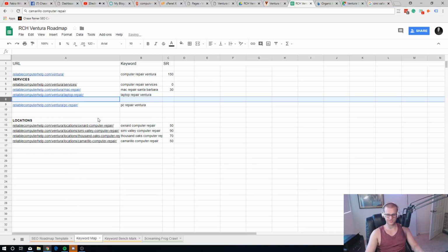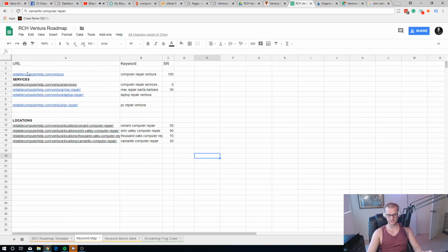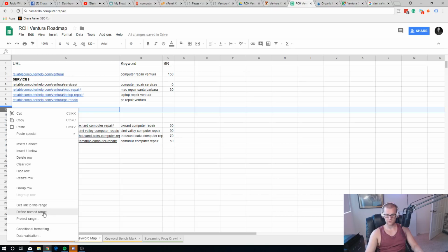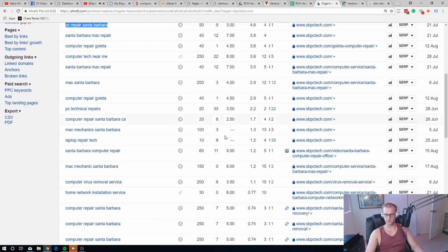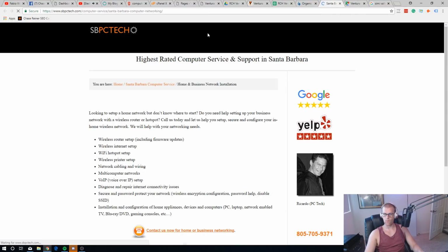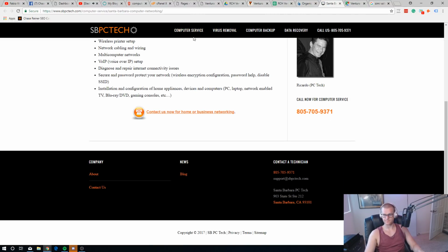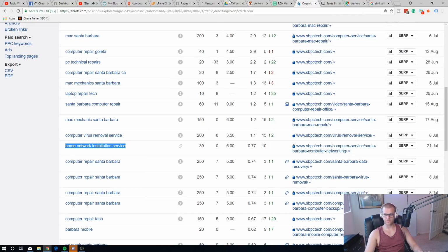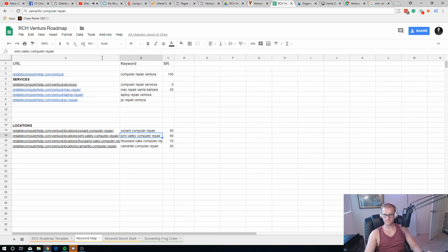Now the thing is that with all these separate pages like this, we can actually make separate content silos, which is what we might want to do. Home network installation service. Okay, that's something we'll probably want to go for. Probably no searches for that whatsoever.